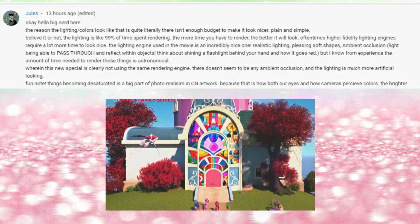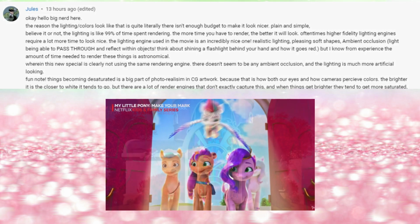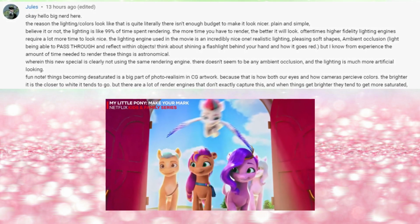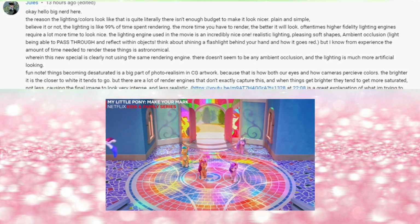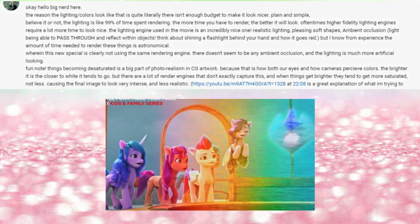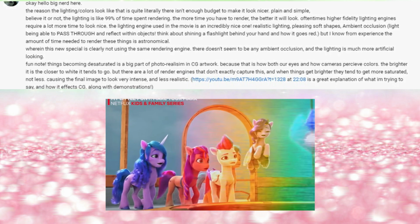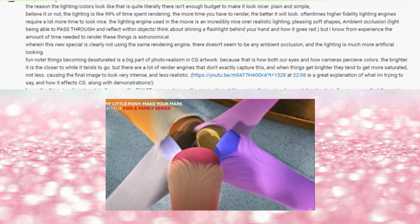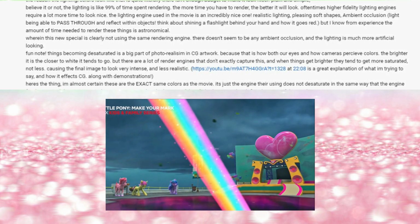"The reason the lighting and colours look like that is quite literally there isn't enough budget to make it look nicer, plain and simple. Believe it or not, the lighting is like 99% of the time spent rendering. The more time you have to render, the better it will look. Oftentimes, higher fidelity lighting engines require a lot more time to look nice. The lighting engine used in the movie is an incredibly nice one. Realistic lighting, pleasing soft shapes, ambient occlusion, light being able to pass through and reflect within objects. Think about shining a flashlight behind your hand and how it goes red. But I know from experience the amount of time needed to render these things is astronomical.